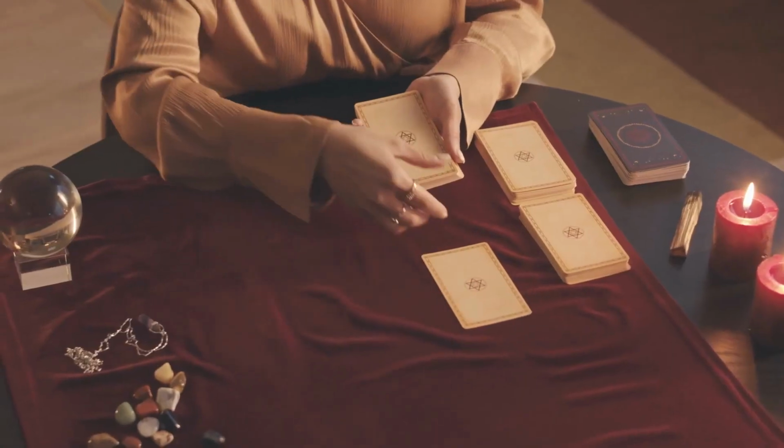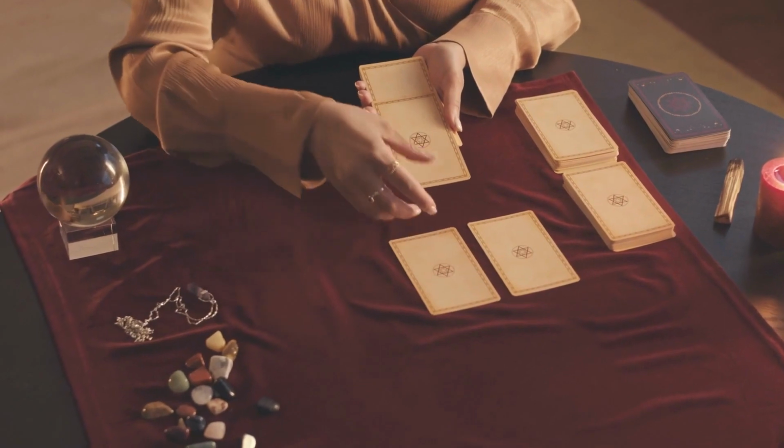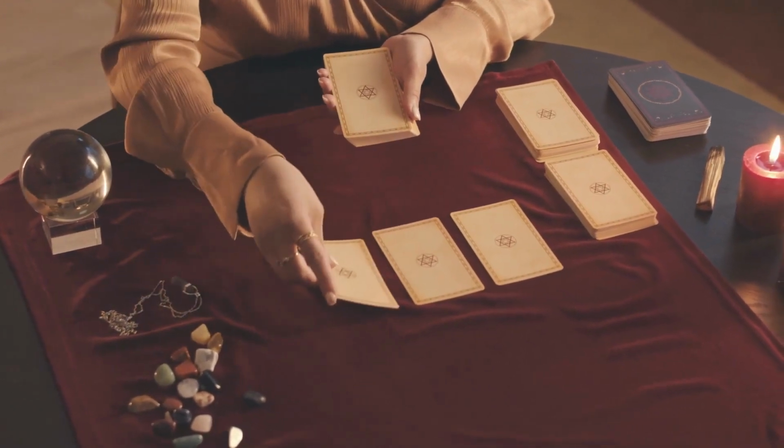So which one's better than the other one? Do you want tarot or do you want oracle? And I've got to say, neither is better than the other one, because what is beautiful about each type of deck is that they each have their own unique energy and contribution to a reading. And it really depends on what you're seeking from your reading as to which one you're going to use, or even if you want to use both of them.